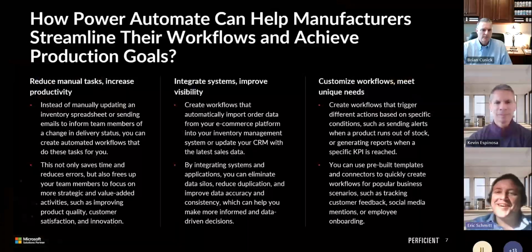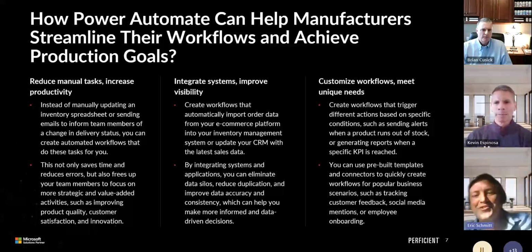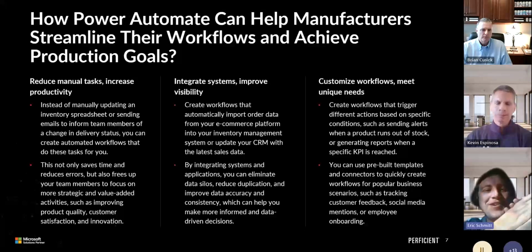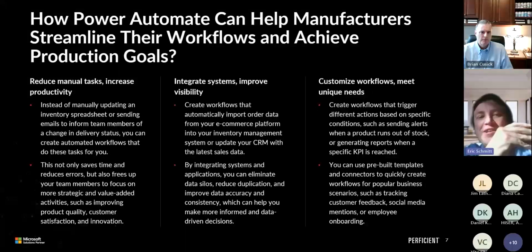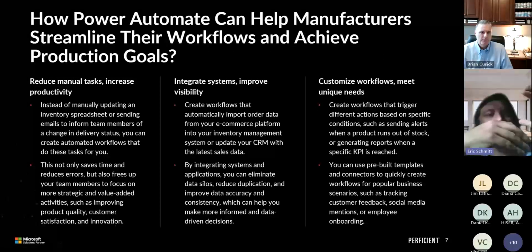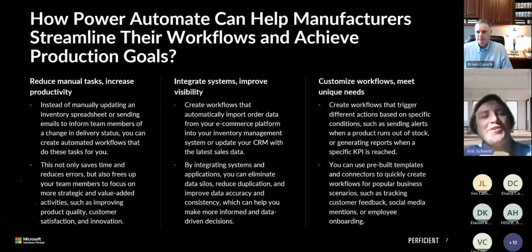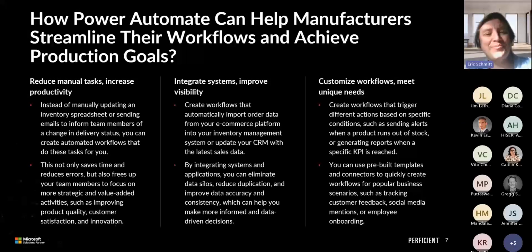Thanks, Kevin. So Kevin talked about transforming operations with automation in Industry 4.0. So what are some of the areas where Power Automate specifically can help you innovate? We have 3 categories here. The first category is reducing manual tasks to help increase productivity. The second is to integrate systems and improve visibility. And the third is enabling you to customize your workflows to meet unique needs.